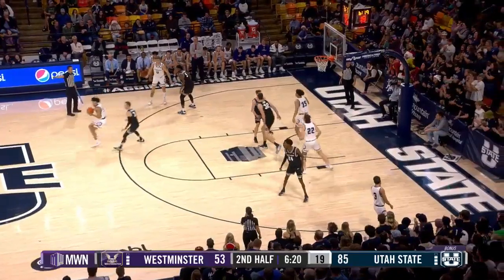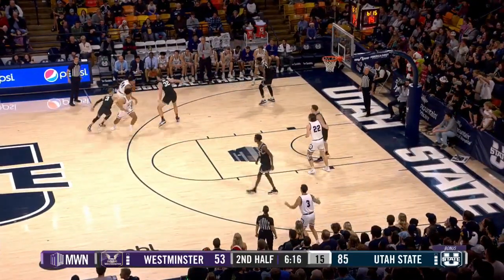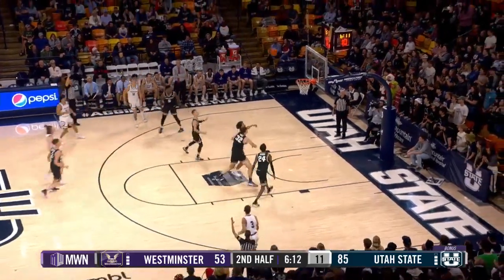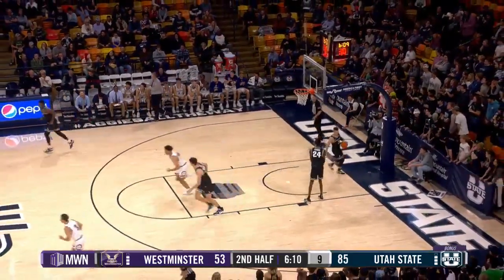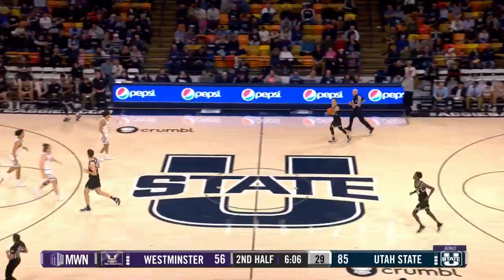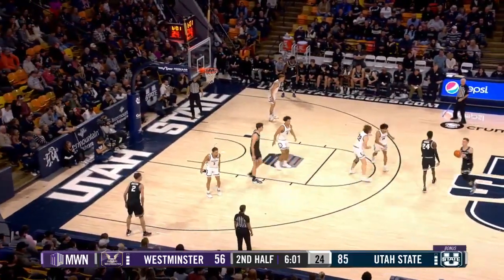Middleton leaves it up top to Sterling. Pierce Sterling looking from a screen. Aggies, though, bring the double team. Turnaround jumper by Kurtz is up and good, and they'll give him a 3 on that one. How many threes has he attempted? That's only his 3rd 3-point shot attempt of the season. He's now 2 of 3.